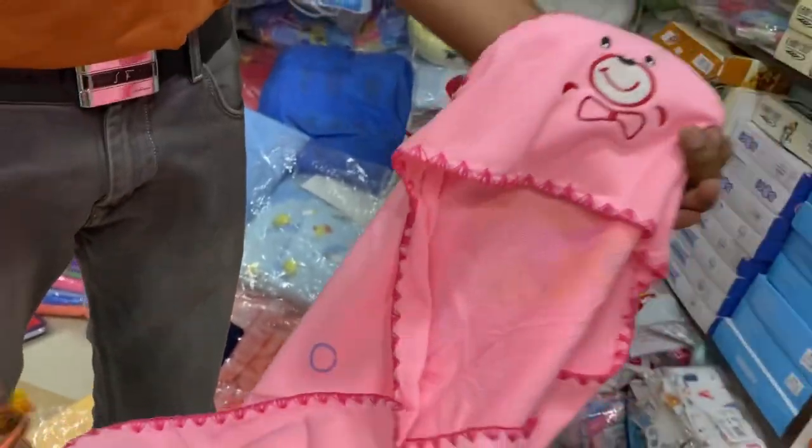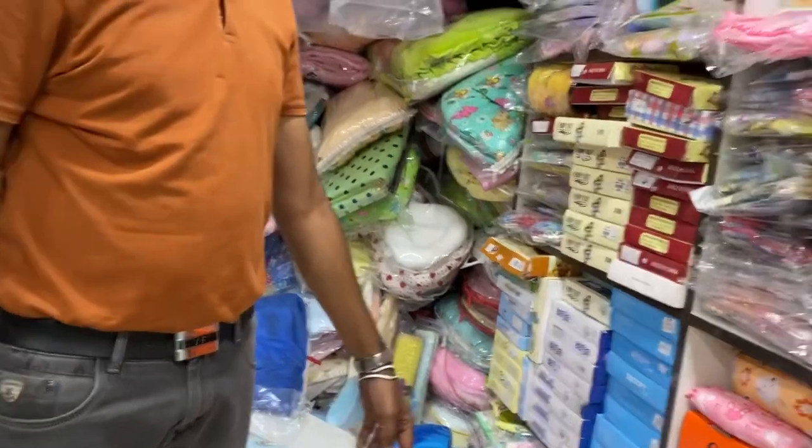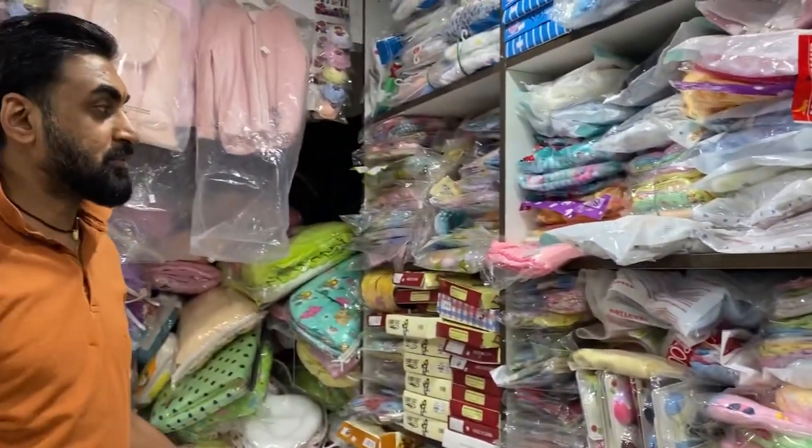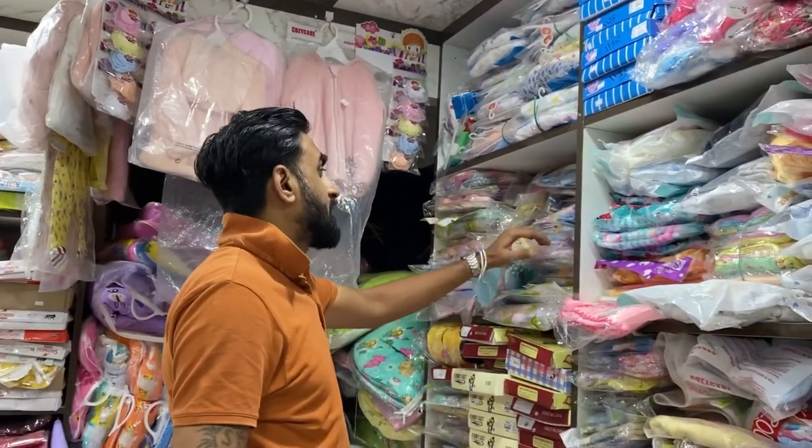Okay, and the material is very soft. Okay. This cost is 75 rupees. Oh, just 75. In this, so many items are there. From 75, we have up to 850 also. It depends on the quality. Different items, different prices.